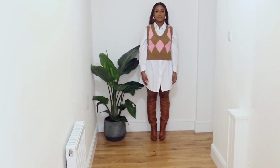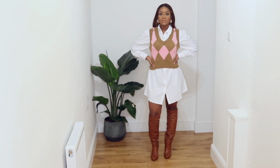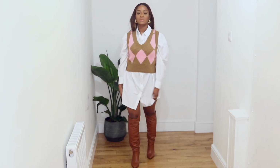So I wore a shirt dress alongside this sweater vest from ASOS, sorry. I love this. I literally would never really think to pair brown with pink, but these colours are amazing. Love them. So for a really simple, kind of classic and easy to wear look, I teamed it with the shirt dress. Because of the height of this sweater vest, the way it nips in at the waist, it kind of gave the shirt dress structure. It literally sat where it needed to sit in terms of the waistline, and then I teamed it with the knee-high boots just to give it a little bit of a sexy feel. So it was giving what it needed to give.